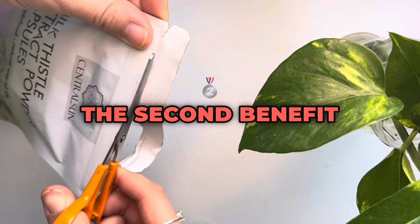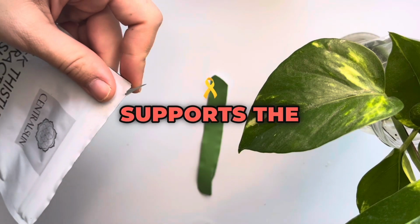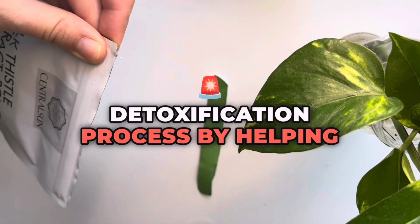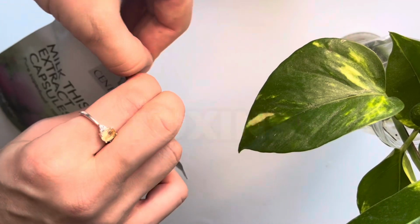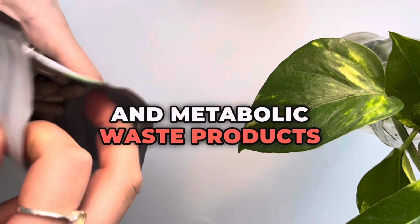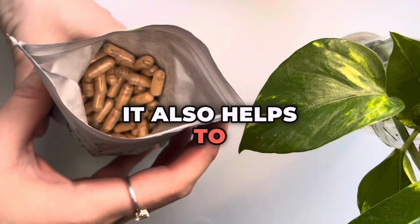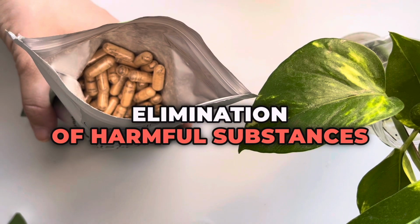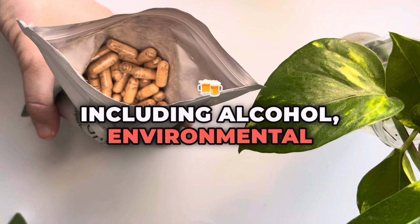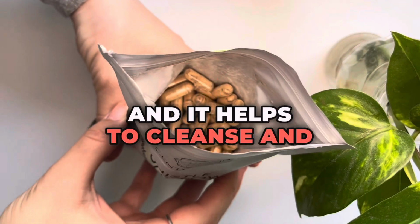The second benefit is for its detoxification properties. Milk thistle supports the body's natural detoxification process by helping to enhance the liver's ability to remove toxins and metabolic waste products from the bloodstream. It also helps to assist in the breakdown and elimination of harmful substances, including alcohol, environmental pollutants, and heavy metals, and it helps to cleanse and purify the body.